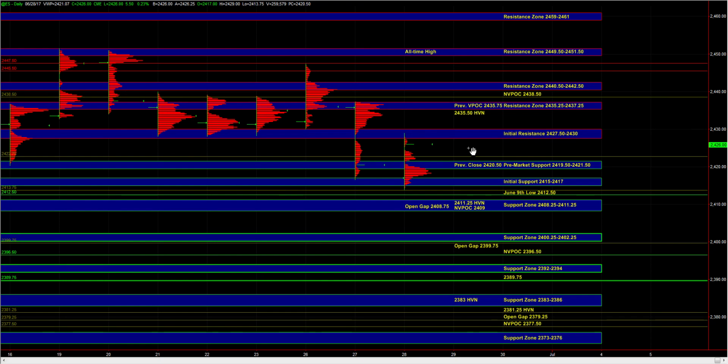Hey, good morning. Let's go over today's trade plan. So in the overnight session, we saw that buyers stepped in ahead of the 12.5 low from June 9th, and then that entire 15 area marks the bottom of a larger time frame balance.